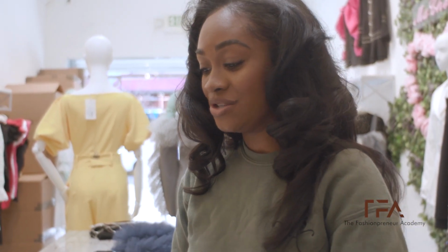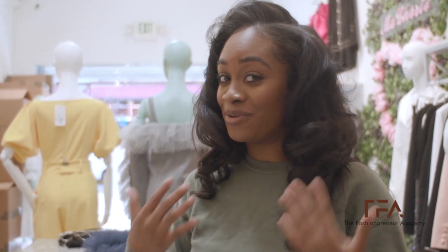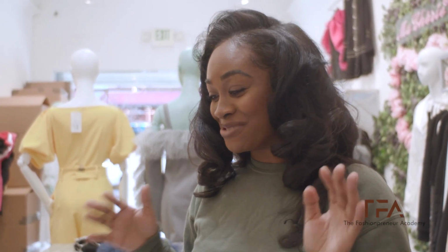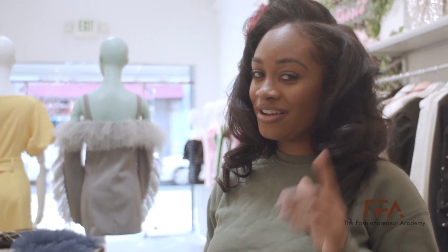So this is one piece. Before I buy it, I have to think about how I'm going to put it together, how it's going to look when I photograph it. All of those things matter. So yes, I'm sitting here trying to figure out how am I going to slay this sweatshirt for my girl?